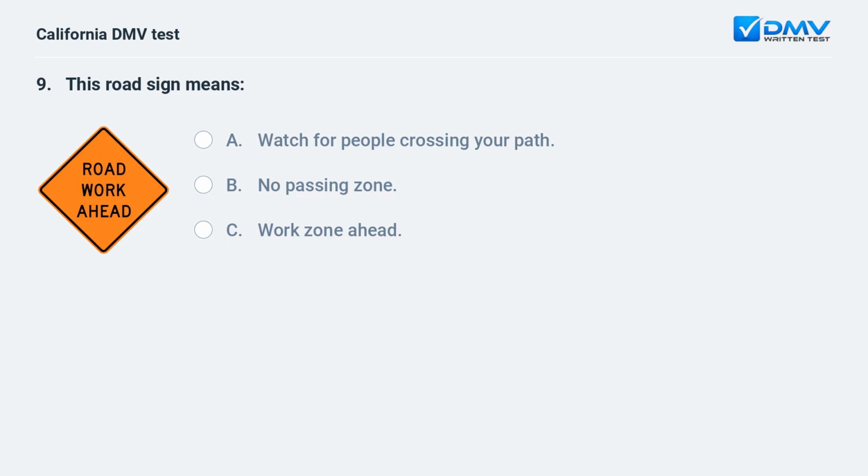This road sign means A. Watch for people crossing your path. B. No passing zone. C. Work zone ahead.